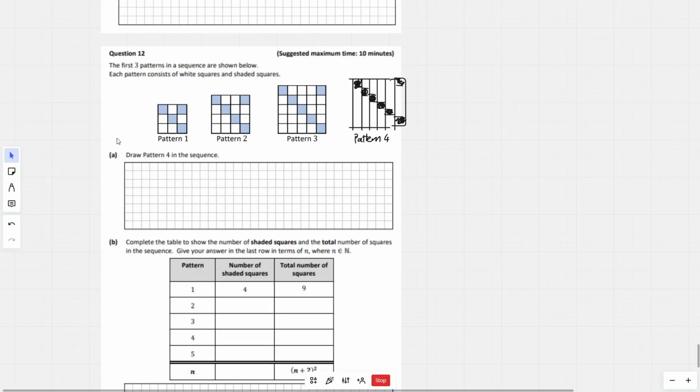The first 3 patterns in a sequence are shown below. Each pattern consists of white squares and shaded squares. So we have pattern 1, 2, and 3. In pattern 1, you can see that it's a 3 by 3 with the shaded square in the top right and the diagonal going from top left to bottom right. And then you can see the same thing but with 4, 5.